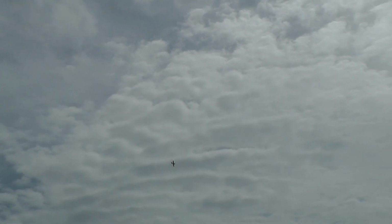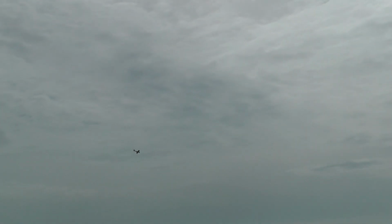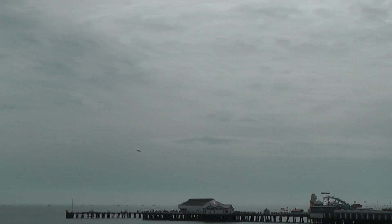What plane is it? Excuse me? What plane is it? I don't know, it's an old one though, it's from the 40s. They'll say on there sometime.